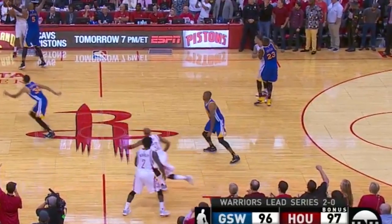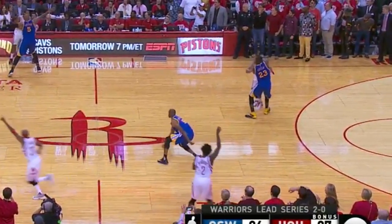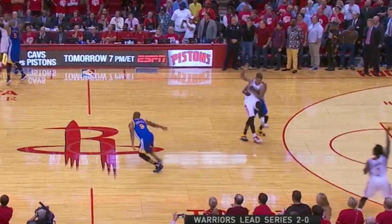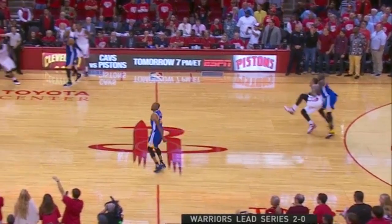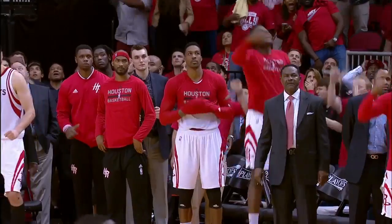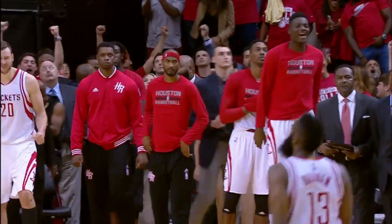I don't want to ignore the takedown that happened in the front court by Draymond, and I can only imagine he was trying to time the foul for when the ball came in bounds with hopes of stopping the clock. Luckily, Beasley didn't get hurt, and the Rockets pick up a big win to make this series a little bit more interesting.